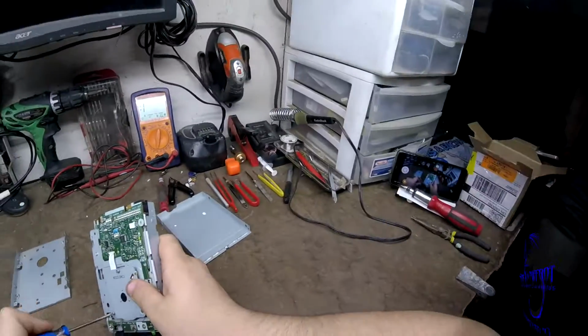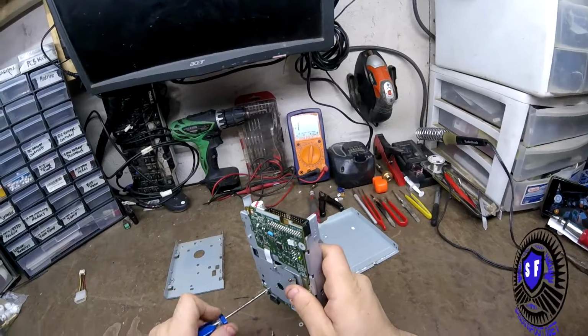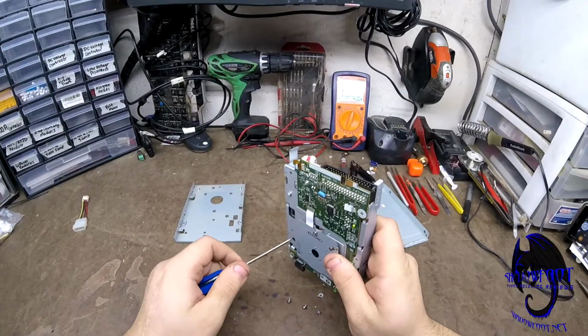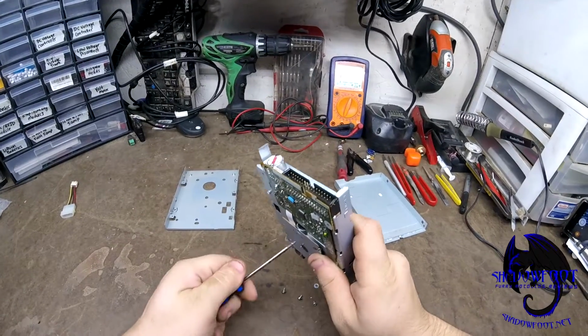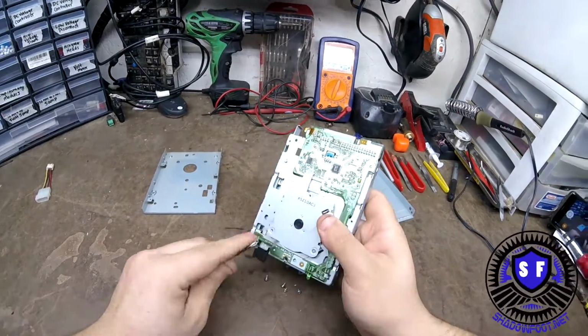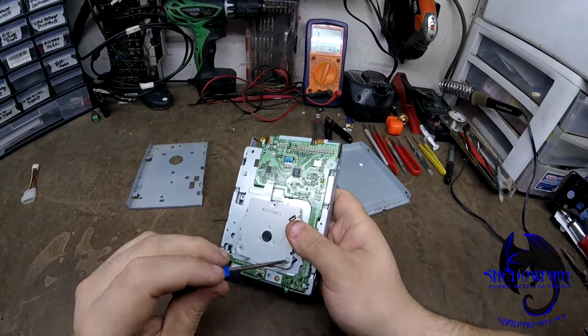But I just wanted to give you a little history lesson on some ancient technology that existed. I have a bunch of these as well. If anyone wants them, they're more than welcome to come to Ohio and take them off my hands.